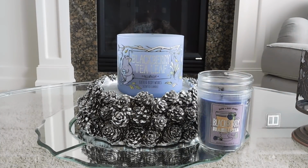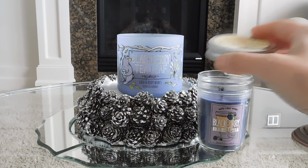But yeah, I mean, womp womp. I was kind of disappointed in this. I was really hoping that people were correct about this being blackberry bramble tea, but it's not. So I will continue to cherish these.